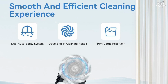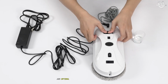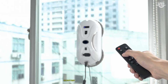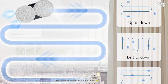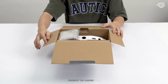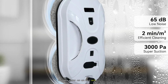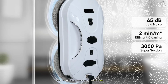of your windows. The triple nozzle water spray system ensures comprehensive coverage and optimal moisture distribution throughout the cleaning process. The dual helix cleaning heads work in conjunction with high-quality microfiber pads to agitate and remove even stubborn soiling, while the 3000 PA suction power keeps the unit securely attached to the glass surface throughout the cleaning cycle. The safety features are comprehensive, including a safety rope, UPS power backup, and multiple anti-fall sensors that provide peace of mind when the robot is operating on upper-story windows.